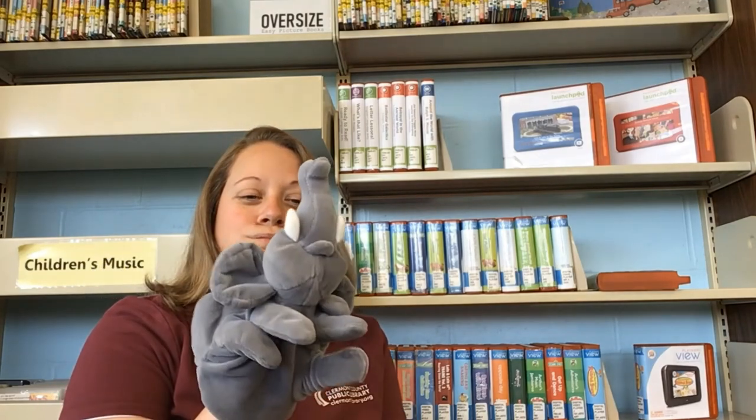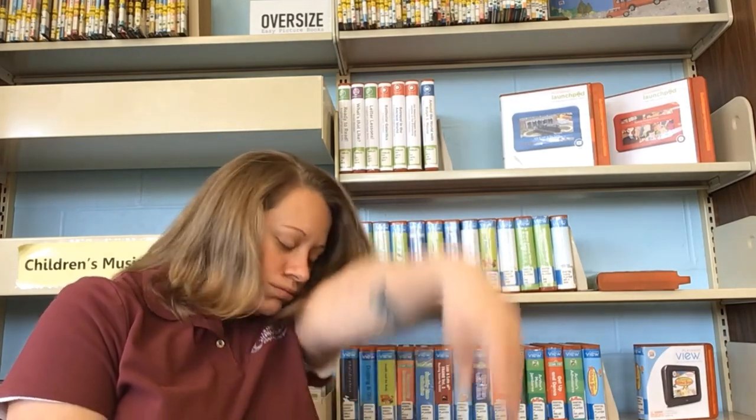I went to the jungle one day, jungle one day, and saw an elephant. What does the elephant say? Oh, cute elephant. He's so cute. Can you make the elephant sound? Sometimes you can hold your hand out like this and go. Good job. Last one. He's known as the king of the jungle, but actually he doesn't live in the jungle at all.